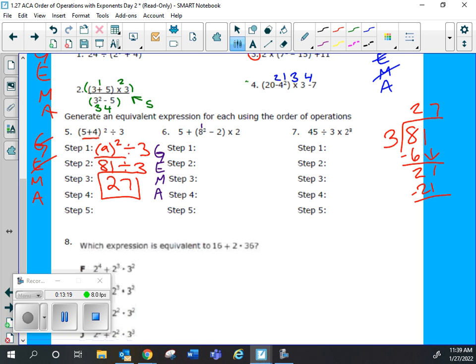8 squared is not 16. 8 squared is the same as 8 times 8. Again, it's not written like 8 times 2, so it doesn't mean 8 times 2. It means 8 times 8. So that first step should give me 64. 5 plus 64 minus 2 times 2. I like that Cameron still broke it down. He didn't do all the grouping. I did see a few of y'all group all the grouping together in one step. Baby steps.